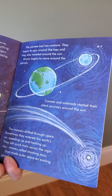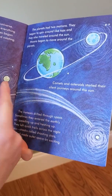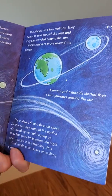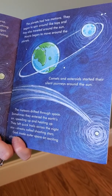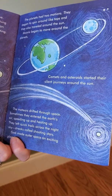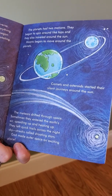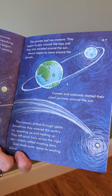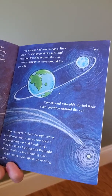The planets had 2 motions. They began to spin around like tops, and they also traveled around the sun, and moons began to move around the planets. Comets and asteroids started their silent journeys around the sun. The meteors drifted through space. Sometimes they entered the Earth's air, speeding up and heating up. They left quick trails across the night sky, streaks called shooting stars.